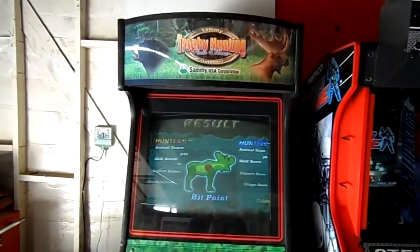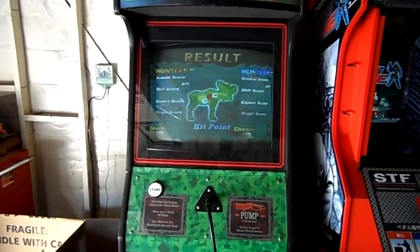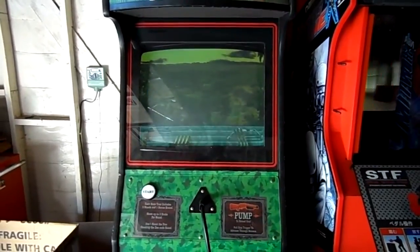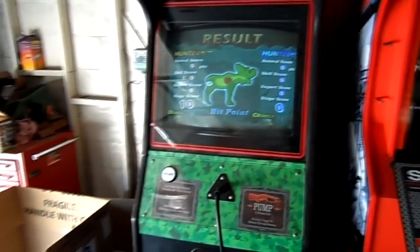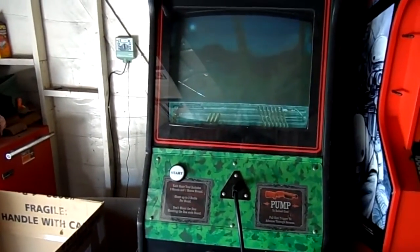Here is my trophy hunting bear and moose game. Got this in a trade. I traded away a 4-player empty Konami cabinet. I got someone who's interested in this. It's just a matter of them being able to save up the money, so hopefully this will be gone soon. It's an okay game, not really my cup of tea.